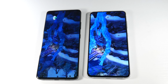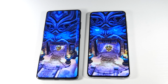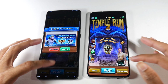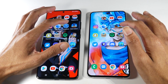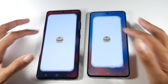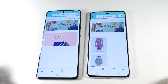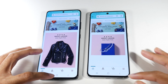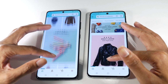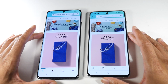It looks like the S21 FE actually got in there first. It's very slight though. Snapchat. So you can see pretty much the same performance here. Scrolling is also pretty much the same on these devices. They both have the 120 Hz display on here.